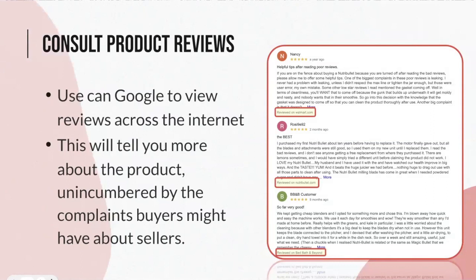You can also use Google to view reviews across the internet. So if you want to go further into what other people believe about the product, you can just look on the internet in general, because that won't be as controlled by the seller. So it's easier to find maybe more truthful comments. And this will tell you even more about the product, and unencumbered by the complaints buyers might have about sellers.